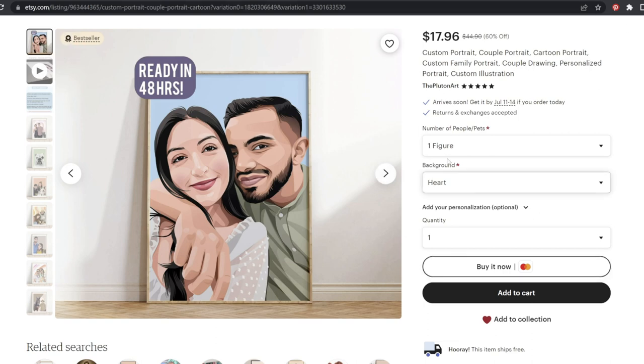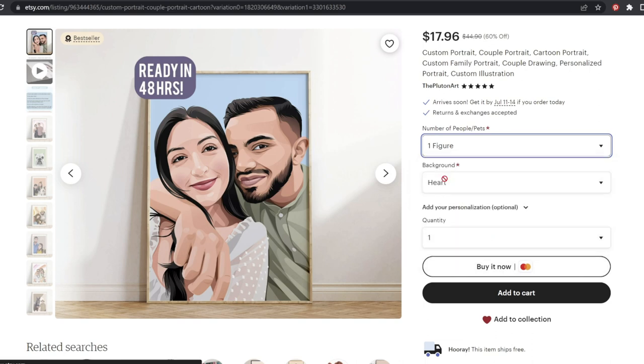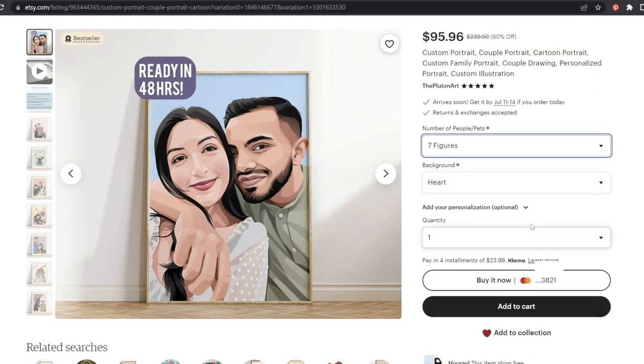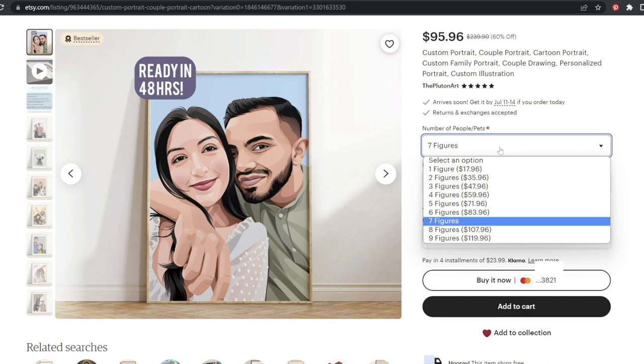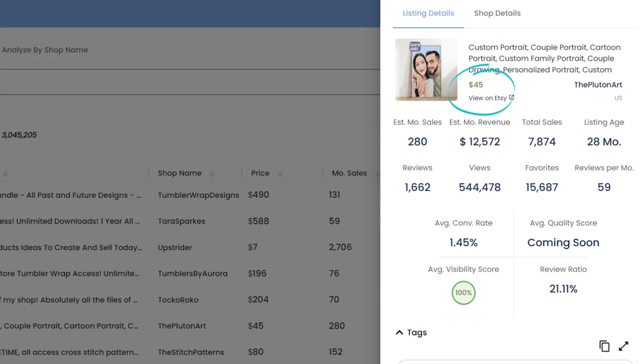And just like the pet portraits, this one actually ranges in prices significantly. So the cheapest one is $17.96. And if you want two people in it, which most people probably get it for a couple, it jumps up to $36 just about. If it's for a family, the price is going to get higher and higher. We would actually need a seven-figure one to feature our whole family. We have five kids, so that would put it for us at $96. So super cool.